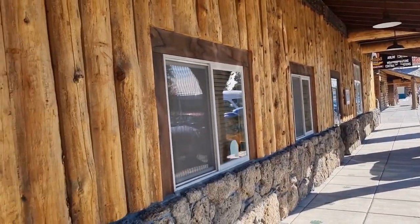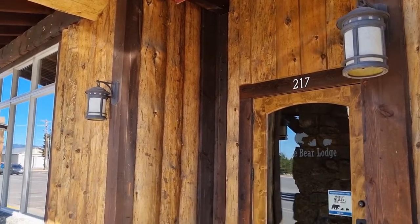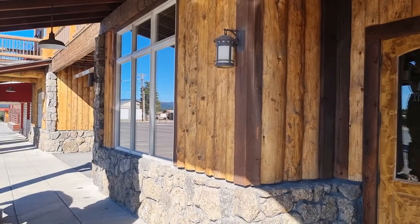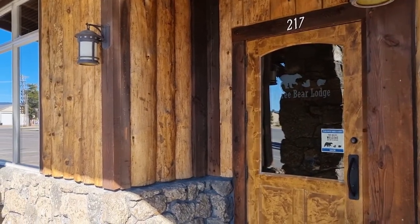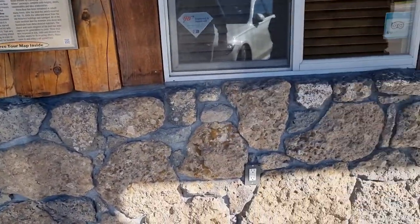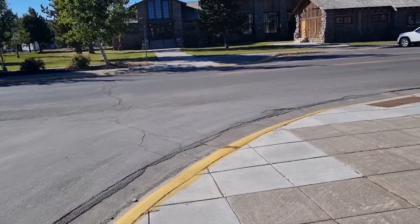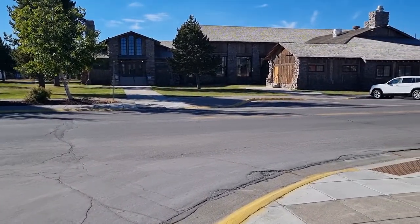He rebuilt it using wood from the original buildings, what could be saved. It's actually burnt down 3 times, and this is the last of it now. It's now a hotel. Sorry, this is the last of the wood that's left. So many of the buildings here, you have the stone base and then wood above it. Pretty nice.